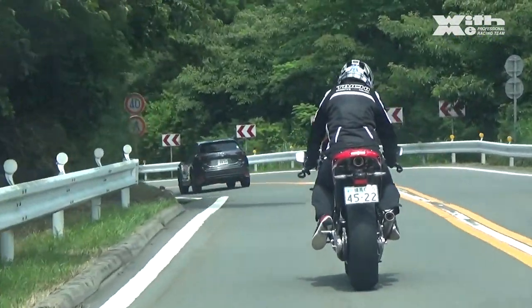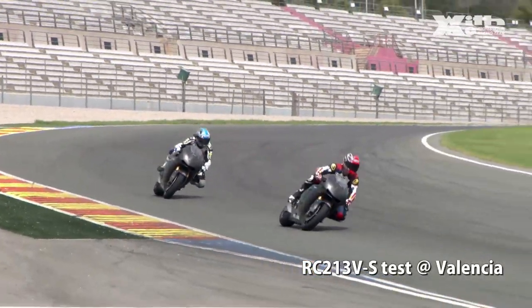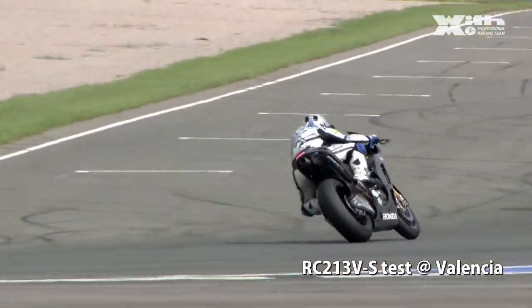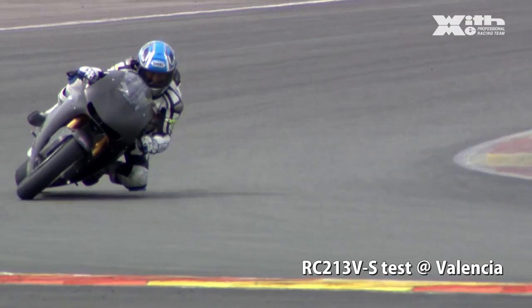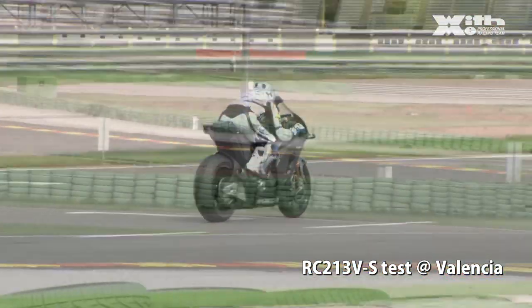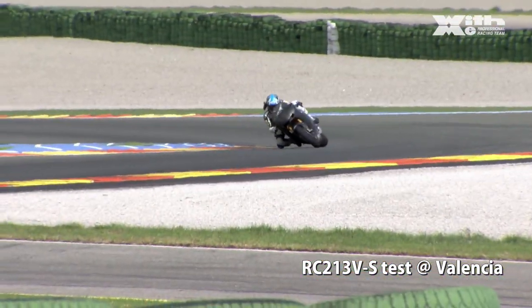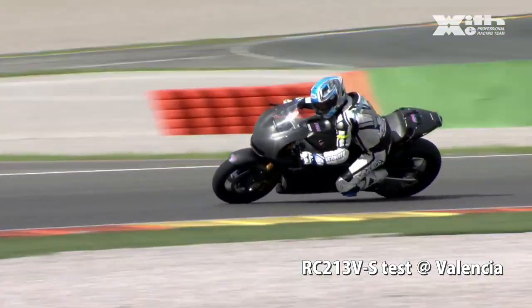But truthfully, it would be a shame if you only enjoyed the RC213V-S on the streets. If I could own this bike, I would definitely get the racing kit parts and race on it. That would be the best way to enjoy this bike. In Spain, I tested the RC213V-S with full race kit, and boy was it good! I would love to ride the bike fitted with racing slicks on a racetrack.